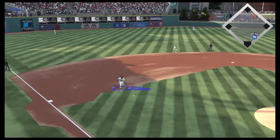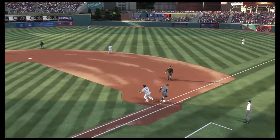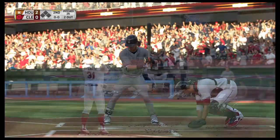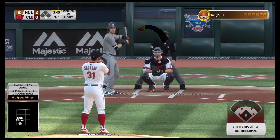Back up. Oh, no, that got him. Throw gets him. So they are able to get an out on an unusual play. And hopefully the pitcher's okay.